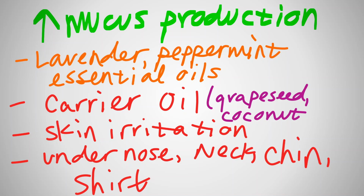So you can put it under your nose, on your neck, on your chin, right? Your chin probably will hold up a little bit better versus under your nose as far as skin irritation is concerned. And if you really have sensitive skin, you can definitely put it on your shirt. That would be a totally fine place to put it as well.